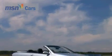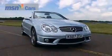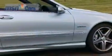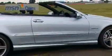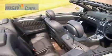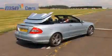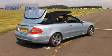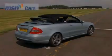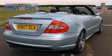This is the range-topping Mercedes-Benz CLK Cabriolet, the CLK 63 AMG. At a smidgen under £70,000, it costs nearly 20 grand more than the CLK 500 below it. With space for four, and this kind of price tag, it doesn't really have any direct rivals. BMW's M6 is far more expensive, and everything else is just two usable seats. So you might be forgiven for wondering, what is the point of this car?